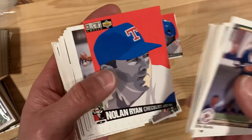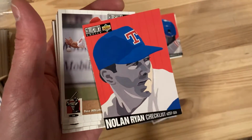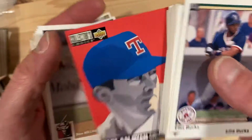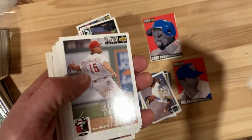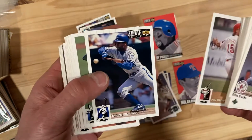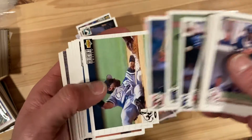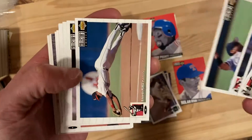Oh, look at this Nolan Ryan checklist. Now, I've never been that excited about a checklist before, but I don't have this one in my collection. This 94 Collector's Choice. So, it keeps the streak alive. We have another one from our personal collection. And it's one that not only do I not have, but I've never even seen before. So super excited about that.